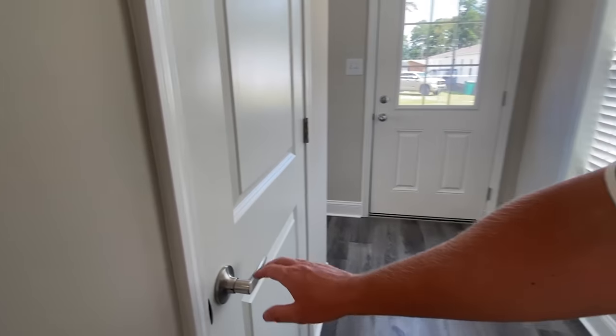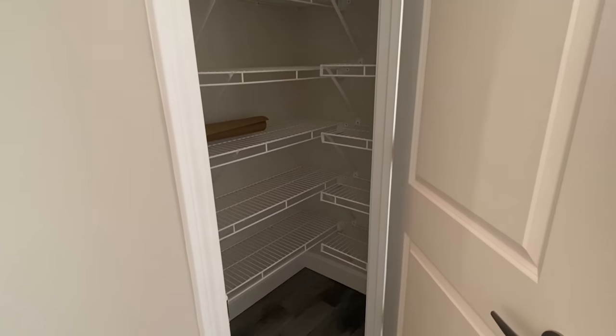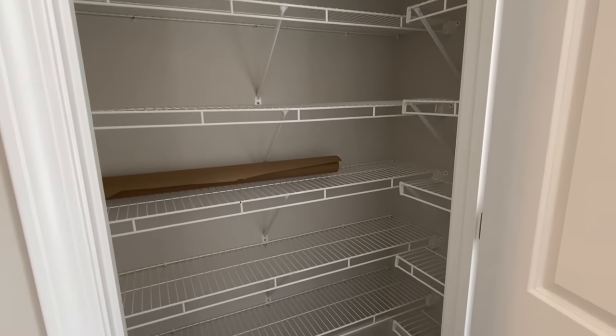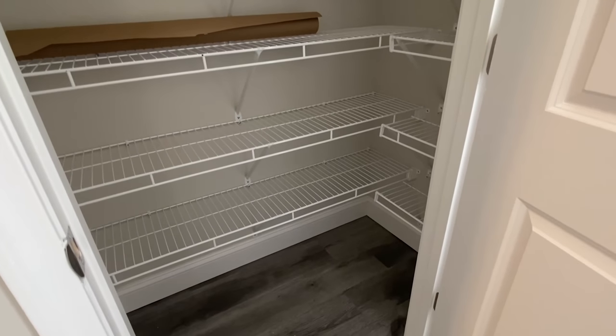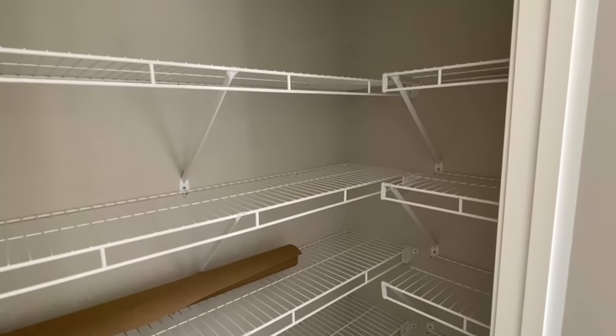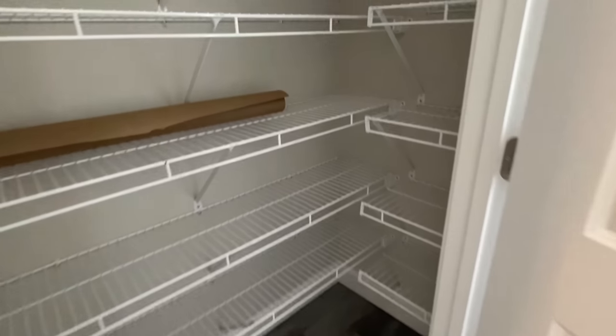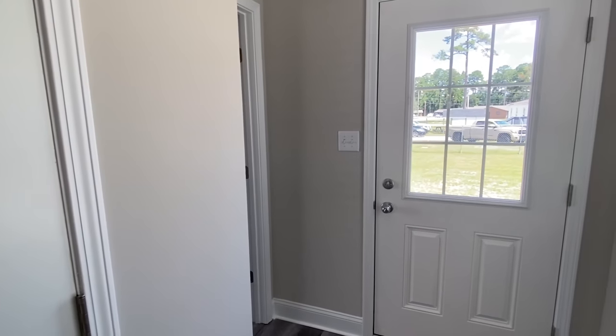So right, what is this? It's a pantry. Now this house surprised me because I did not know it had a pantry. When I checked it out a while ago, I didn't check every closet out, or I didn't open up every single door, so I didn't even know it had a pantry. But that's just gonna take it from a 10 to a 12, okay?